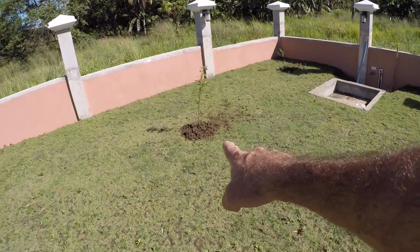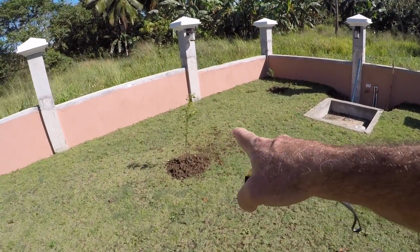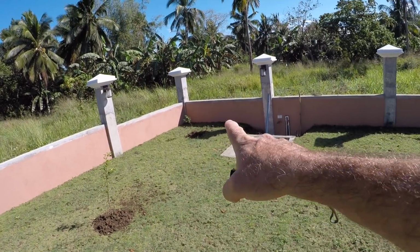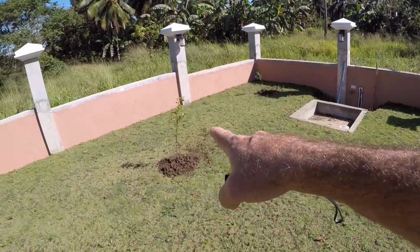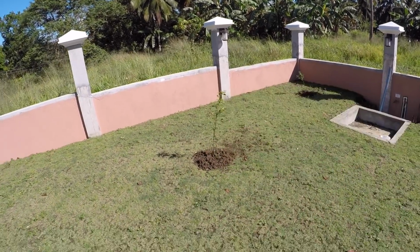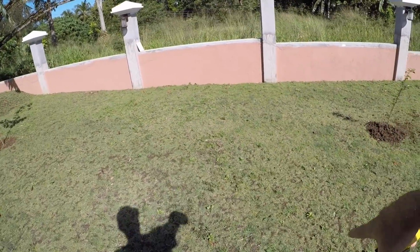And over here we planted the Santaris, the tree right here. Now remember, it should get a little bit bigger than the calamansi, so we pulled it a little bit further away from the fence line as well. Now remember, all this area right here is going to be the koi pond.